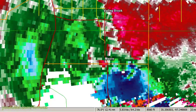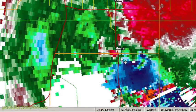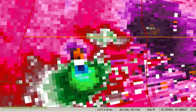So anyway, how would you forecast this? Maybe you're out east of here and you're trying to figure out if your house is going to be hit. This is where GR Level 2 really helps. For example, what you can do here, I'm going to zoom in on this couplet and go back a few frames.